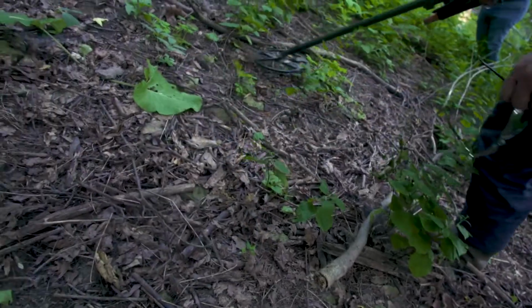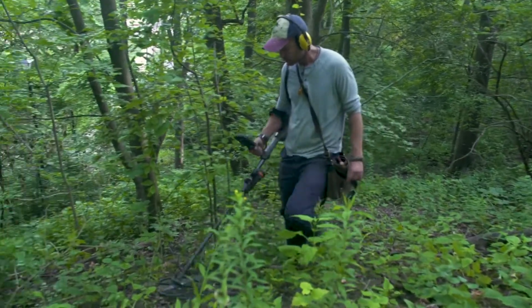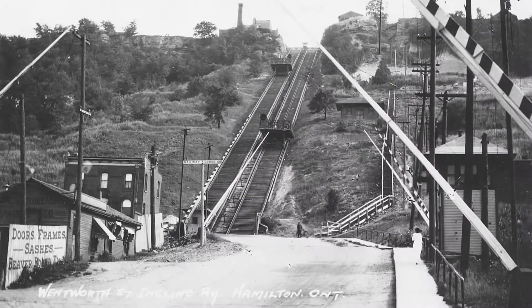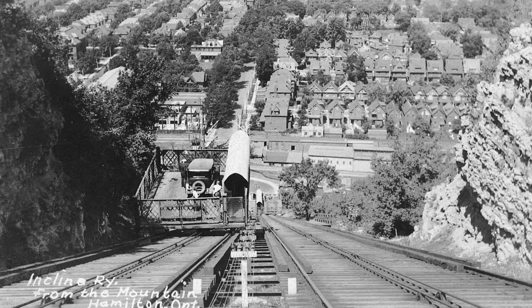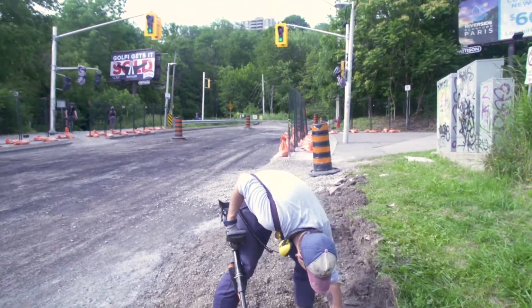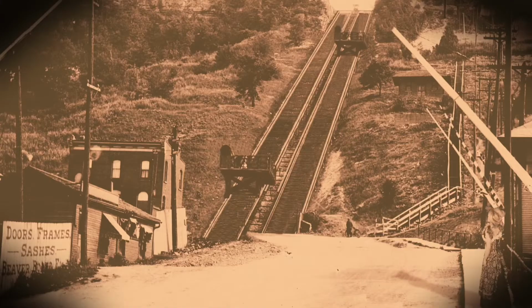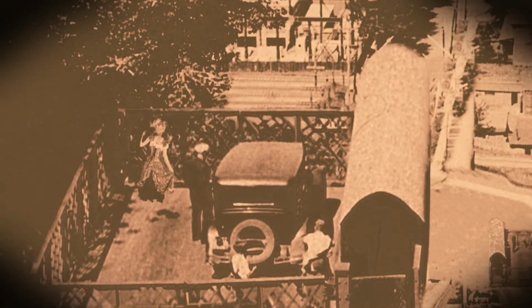In the second episode of Dirt Fishing, Mike Relics takes you to one of the coolest yet long forgotten pieces of Hamilton infrastructure. There it is. The Wentworth Street Incline Railway. Watch as Mike finds some historic items that likely belong to the railway's passengers. What is this? Look at that. Then stay tuned for a historic reenactment of how Mike's surprise find may have got to its final resting place more than 100 years ago.